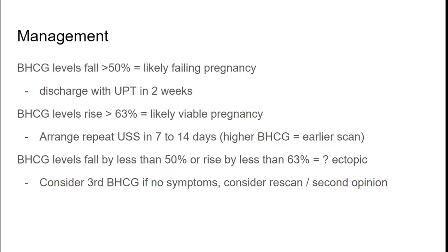So if you're in this intermediate group, this group that we're worried about ectopic pregnancy in, these are the ones that can be a bit difficult to manage, and we do often bring them back quite a few times for various second opinions. If they were absolutely fine, completely well, no symptoms, there were no worries on their scan that we could see, and we didn't consider them to be high risk, you could consider a third beta-HCG just to see, is it going to declare itself? Does it then suddenly rise or suddenly fall? Do you get more information from that third beta-HCG?